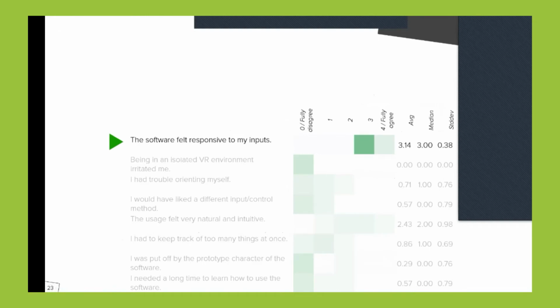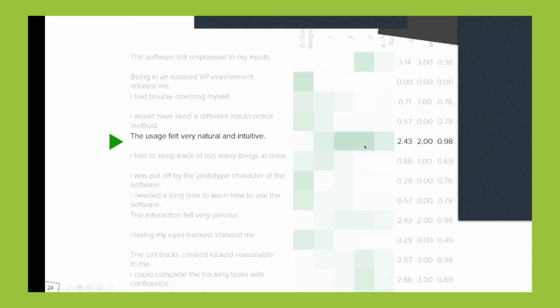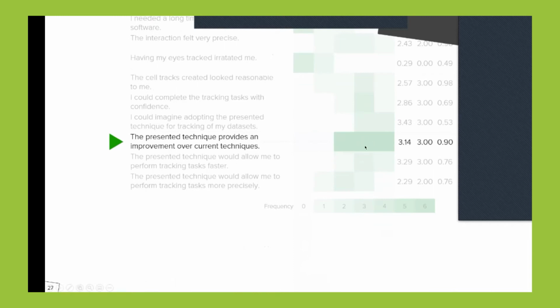Okay, and here are some further results from the user study. We have evaluated these things on a Likert scale, where people could grade the question on a 0 to 4 scale, where 0 means fully disagree and 4 means fully agree. And you can see that the people all agreed that the software felt responsive to their inputs, that it also felt quite natural and intuitive for them, that the cell tracks that they were able to create looked reasonable to them, which is also a very important and interesting question, because all of them had never used such an interface before. And they were able to complete the tracking task with confidence. And they also universally agreed that the technique provides an improvement over current techniques.